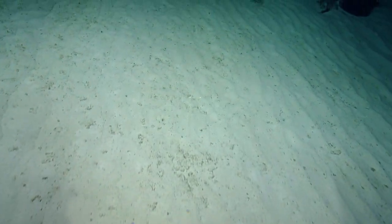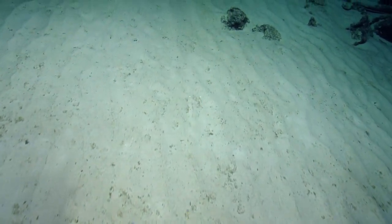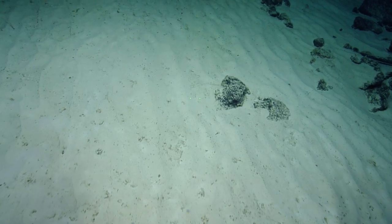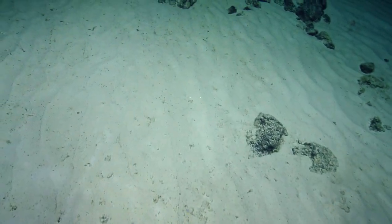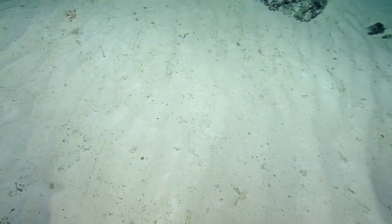Brian, I know you talked about this before. When we're looking at the bed forms, the waves in the sand, you said if they're tight together, it means a strong current, or is that the opposite? So the bigger they are, the stronger the current.